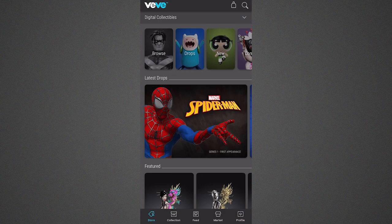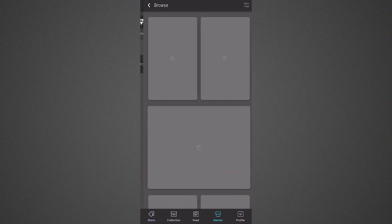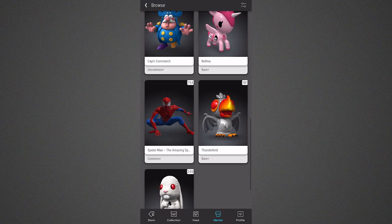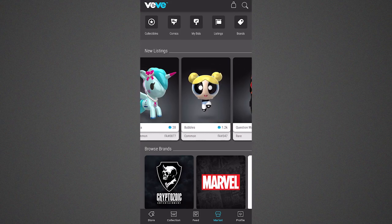If we still want to buy sold out items, we can buy them off the secondary marketplace. So if we go down to the bottom of the screen, the fourth tab over is called Market. So I'm going to go ahead and click on Market. And this is where you can buy various digital collectibles that people have bought from the store and then are reselling. And there's a lot of different ways to search through the marketplace. So the first tab is just the newest listings. These are just things that people have sold recently.